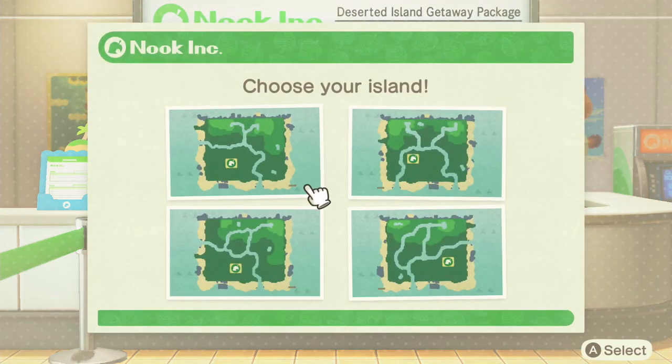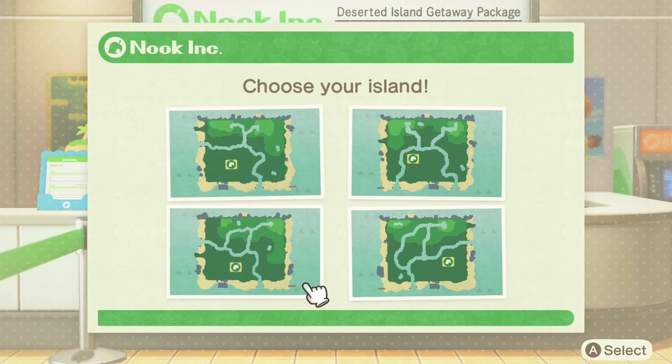Sounds good. So here are the options that we have available to us. I do like this one here, but I'm not a big fan of the circle in the middle because you're not going to be able to see a whole lot of your island at the beginning. Where's the airport in this situation? I'm assuming it's going to be right here at the south where the big rock is, so it'd be pretty close to the town square. I do like this one, how far off the town square is from the airport. So I'm actually tempted to go with that one just for that reason.